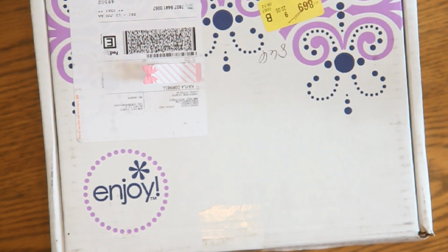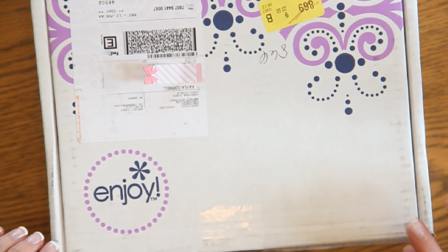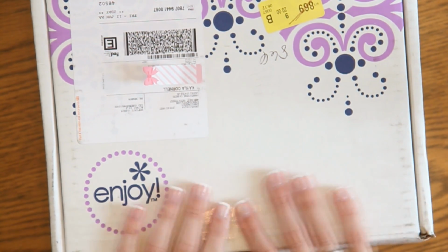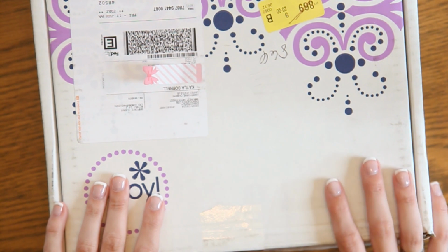Hey guys, so today I'm going to be sharing with you the Erin Condren Wedding Planner, and I purchased this literally the evening of my engagement. I knew I wanted to get it. I watched reviews and videos about it, so I knew exactly what I was getting myself into, and I wanted it ASAP. And I did faster shipping.